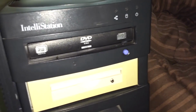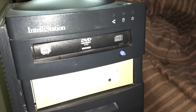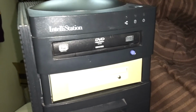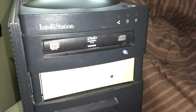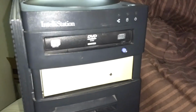This originally came with a 24x CD-ROM drive. The drive that I got in this unit works, but it doesn't like to read CDRs, and I sort of need that functionality, so I swapped the drive out for this DVD RW drive, which is a preposterous upgrade, but it's what I have and it works just fine, so what the heck.